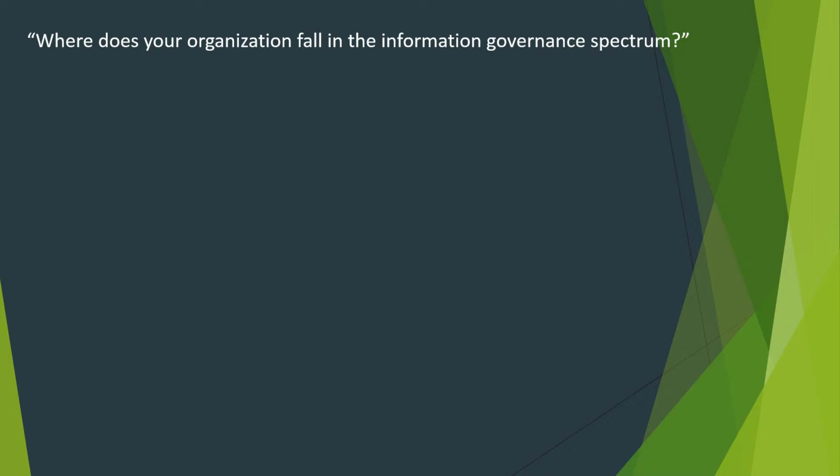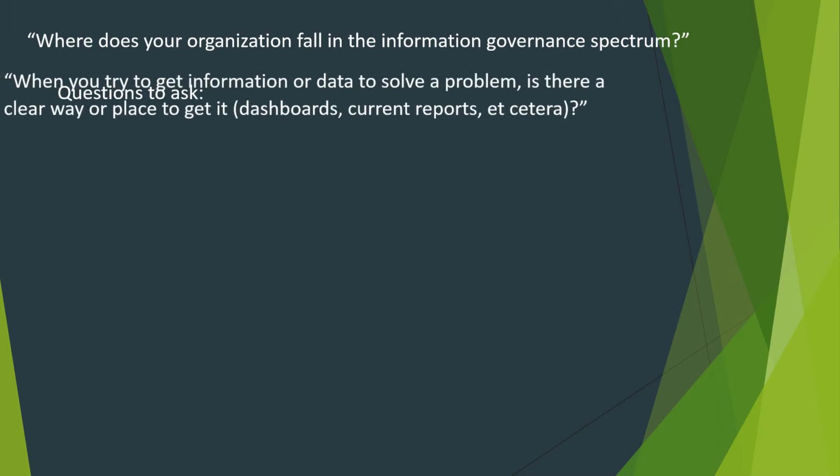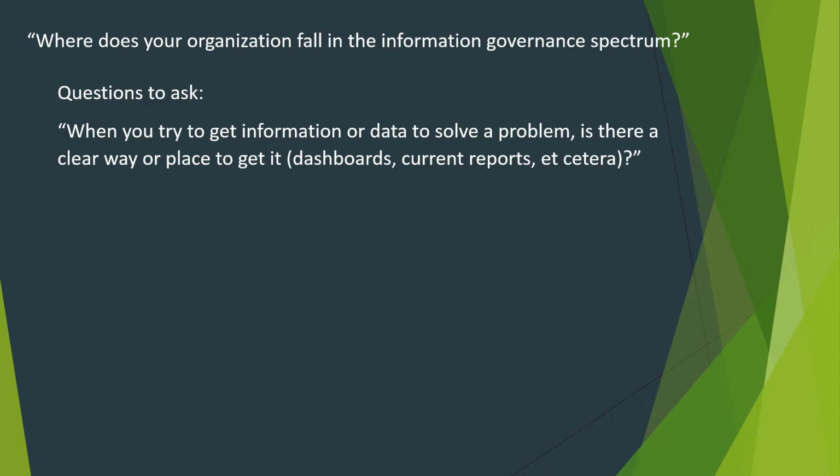The article asks, where does your organization fall in the information governance spectrum? And it makes some recommendations to the reader. It says the reader should ask these questions. When you try to get information or data to solve a problem, is there a clear way or place to get it, such as dashboards or current reports, etc.?